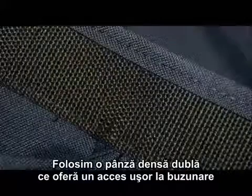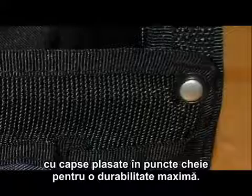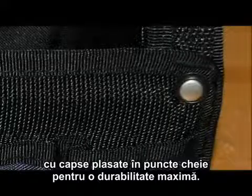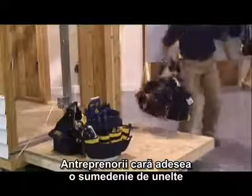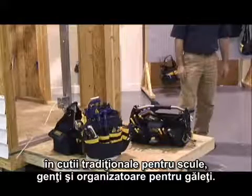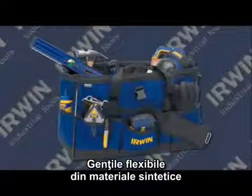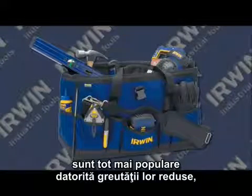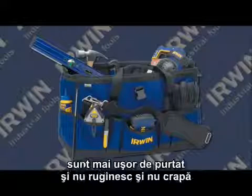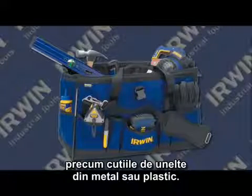We use double-walled construction with heavy webbing that retains an open-access shape on pouches with capped rivets and high stress points for maximum durability. Contractors often carry bulky power and hand tools carried in traditional toolboxes, tool bags, and bucket organizers. Soft-sided synthetic tool bags are gaining in popularity with their advantages of lighter weight, easier to handle, and they do not rust or crack like metal or plastic toolboxes.